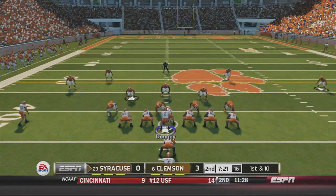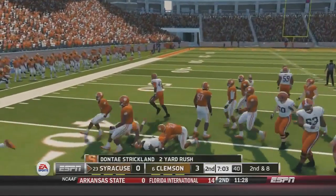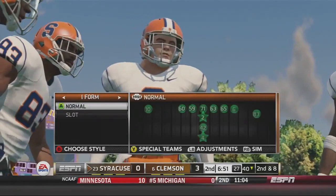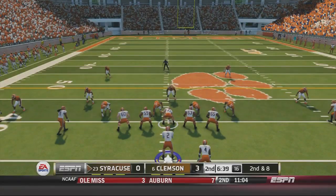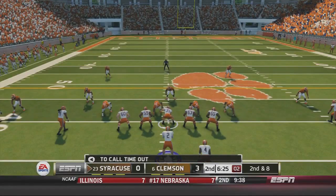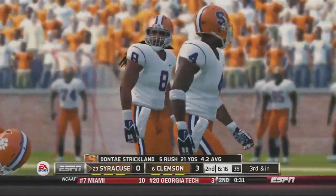Set. Dungy under center, tight end to his right. He's got a fullback and a halfback behind him. Strickland elects to go outside. He sees that his blockers get stopped, and he makes the decision to see what yards he can get outside, knowing that he can't get any inside. The run up the gut for Dante Strickland gets 8 yards and third and inches.